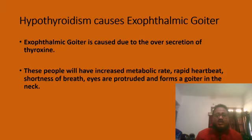Now, hyperthyroidism causes exothalmic goiter. Exothalmic goiter is caused due to the over secretion of thyroxine. Exothalmic means protruding of eyes. That is the meaning of exothalmic. These people will have increased metabolic rate, rapid heartbeat, shortness of breath, eyes are protruded and a goiter forms in the neck.